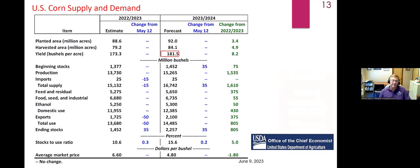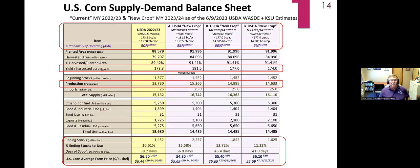And here's the latest set of numbers. There's that 181.5 bushel per acre yield. The projection, given the acreage numbers that we're assuming, is about 15.265 billion bushels of production. You end up with normal, reasonable usage assumptions, about over 2 billion bushels carryout, 2.257. Stocks to use is markedly higher, about 15-16%, and there's that 480.